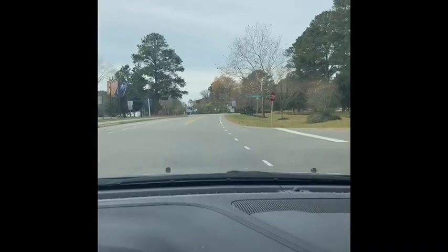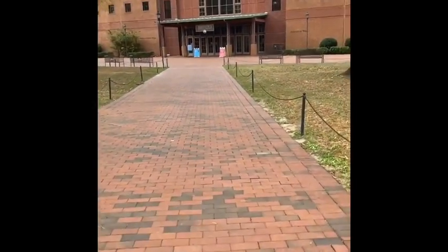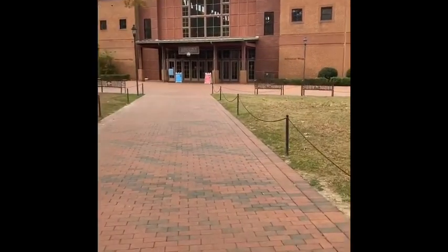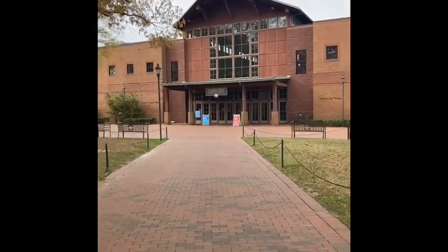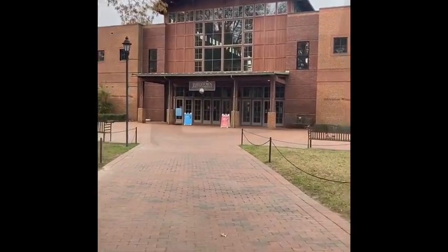We're gonna have to get on Interstate 95, which is a lot of fun, so stay tuned. All right, you guys. Here we are. This is the Jamestown Settlement Museum. This is not the original settlement site, but this is the museum that's going to give us lots and lots of information about when those English settlers arrived in 1607.